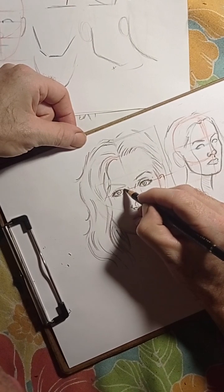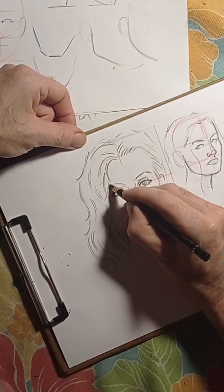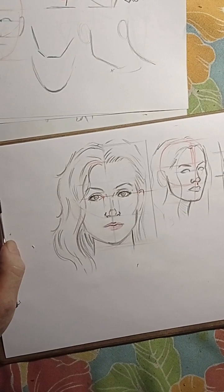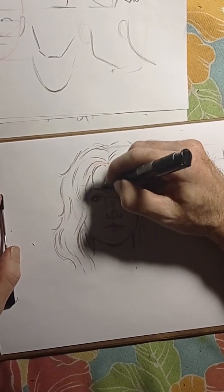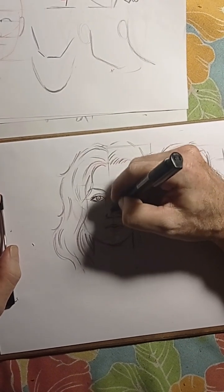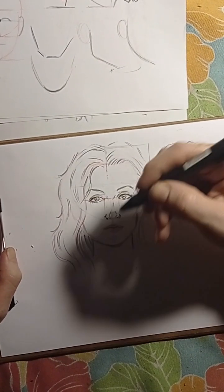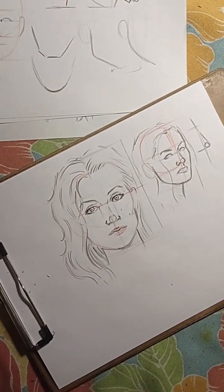Yeah. Sometimes I'm never satisfied. I like to fix my drawings. Just bring the eyebrow a little higher. That's it. Better now. Now it definitely looks like Catherine Deneuve. Definitely. Catherine Deneuve.